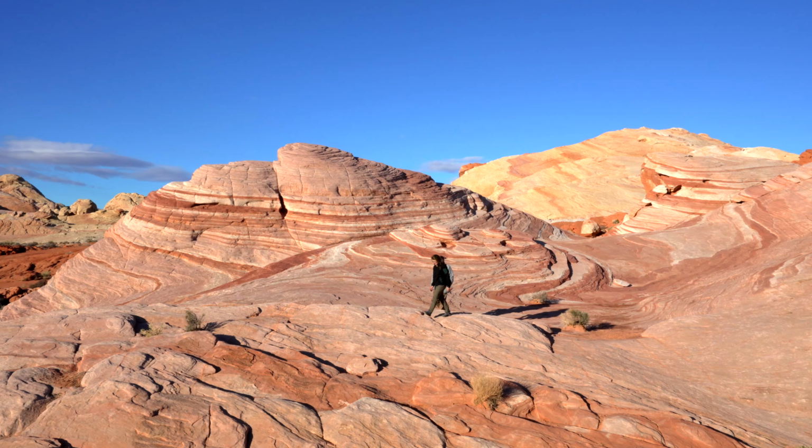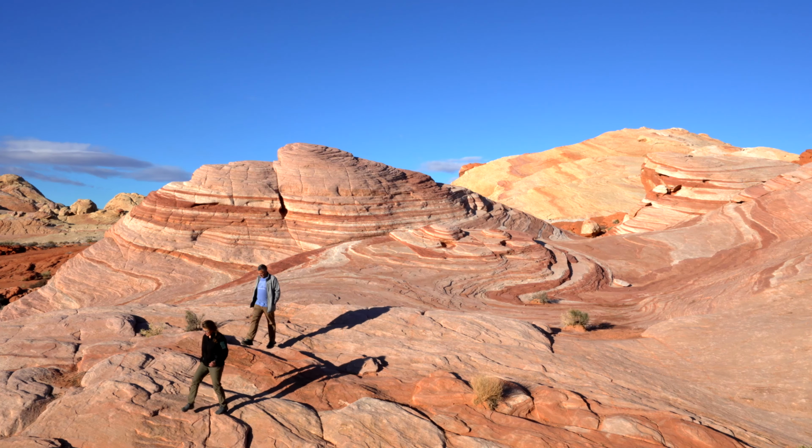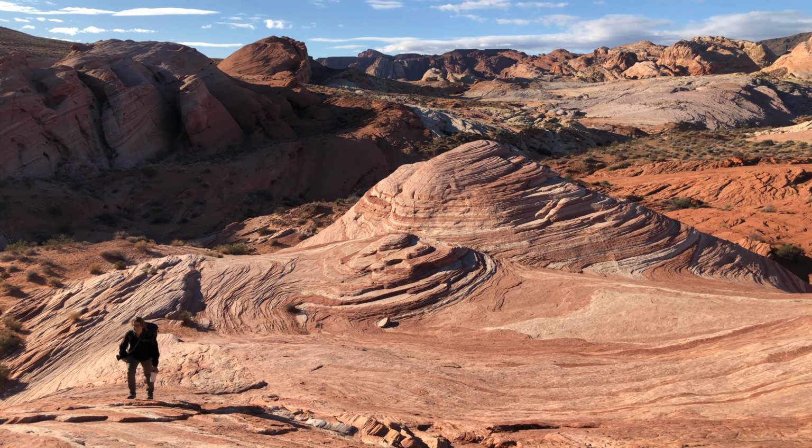We spent the next morning exploring Fire Wave Rock. The layers of red Aztec sandstone swirling through the landscape are evidence of millions of years of erosion. It was like walking on fossilized sand dunes.